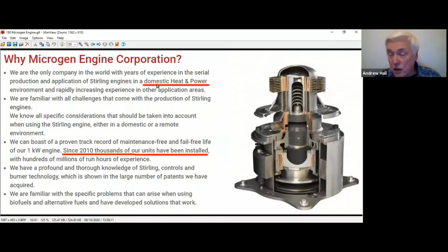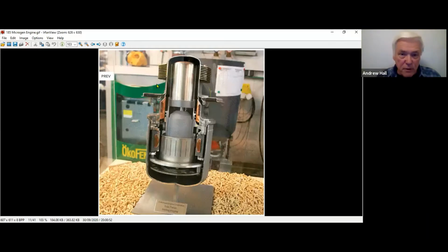So in some ways, I think this is even more popular and more successful than the Ryder and Ericsson engines. So here's another shot of the Microgen engine, but this one is being used by the firm called Ocofen. And they're using wood pellets to create the heat. So people are using the engine for other purposes.